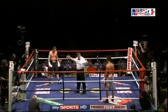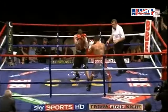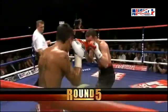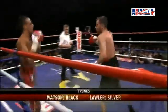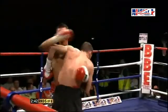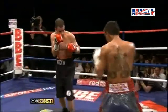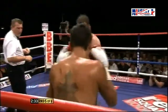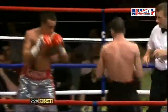Seconds out, round 5. Walked out to work again, showing typical fighter's spirit, but Watson more or less doing what he wanted with him in that last round and really starting to unload some heftier looking shots to the head. 5th round this is. I think for Lawler now he just has to try and keep his defence as tight as possible, minimise the damage, see if he can get through this somehow. Won't be easy.